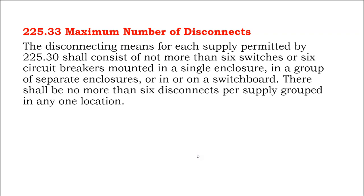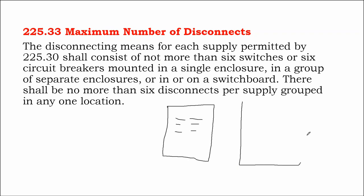So let's say we have multiple solar arrays connecting to one subpanel. The disconnecting means for each supply should consist of no more than six switches or six circuit breakers mounted in a single enclosure. This is known as the six handle rule. What this says is you can have a service panel that just has a bunch of load slots on it, or you can have a service panel that has the breaker slots and then a main breaker slot.